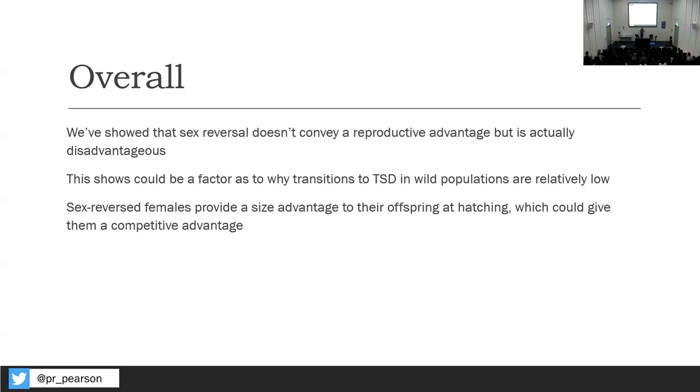So those things are kind of contradictory to what we previously thought, but we do still see that sex reversal may give some advantages to their offspring by giving them a little bit longer body size, a better body condition at hatching. So that can again give a competitive edge against their concordant counterparts. So that might be able to let these persist in the wild.